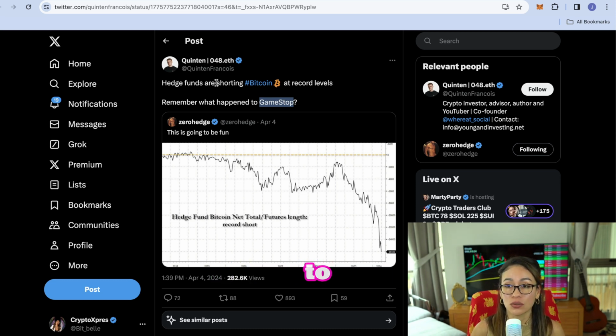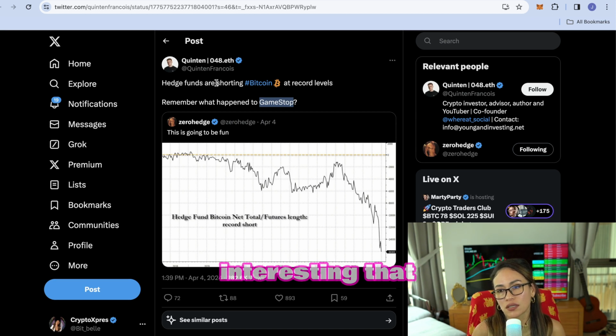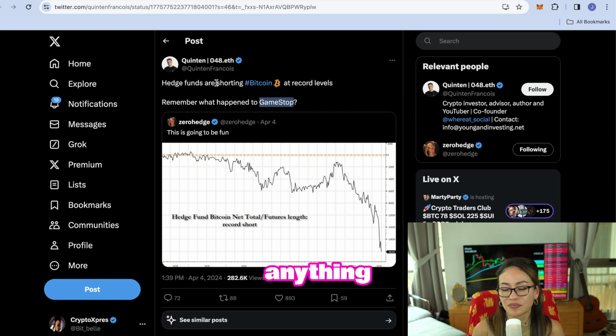But anyway, it's interesting that they'd be shorting Bitcoin, because it just shows, do they not understand it's programmed to go up in value because it's inherently deflationary? There's going to be less and less Bitcoin created with each passing halving. So it's just very interesting that they would do this. It just shows more their ignorance than anything.